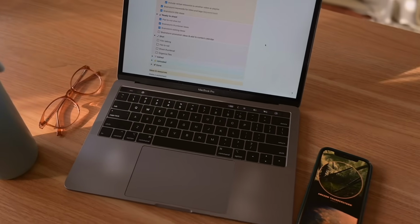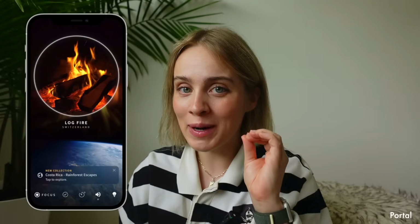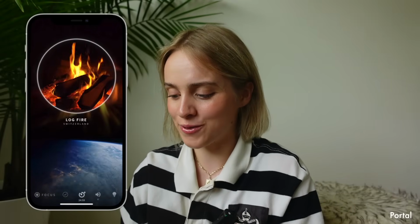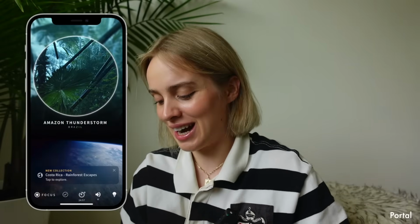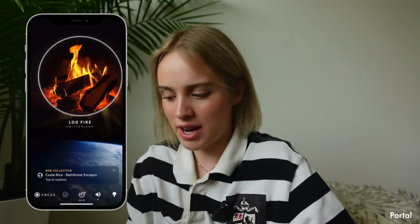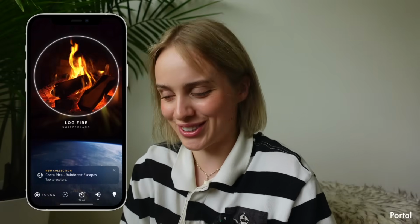Portal is a white noise app, so like I said, I don't like listening to music when I'm working. So when I'm working, I always put in my AirPods, set them to noise cancellation, and then I listen to one of these free soundscapes that they have. I usually prefer this to regular white noise, which is just like psh. I like having a little bit of texture to the sound.